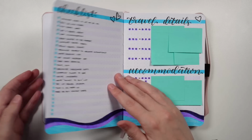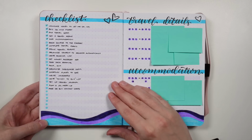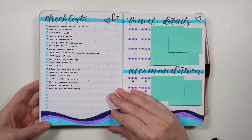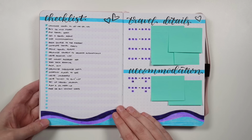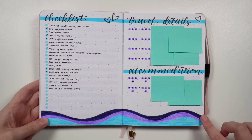After this though, we have my trip checklist page. So effectively a list of all of the stuff that I have to do in the lead up to the trip. You can see some of them have been ticked off, some of them are yet to be ticked off, and I really need to get onto them. And I've also got a little bit of extra space at the bottom just for anything else that I can think of. Again, we've got that kind of wave at the bottom for decoration.